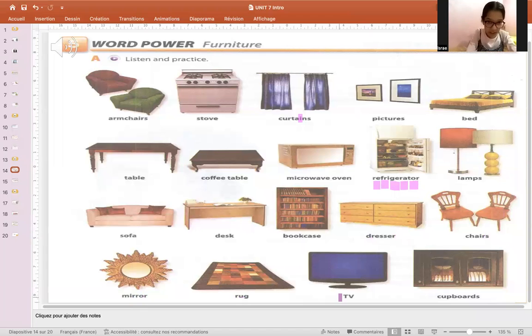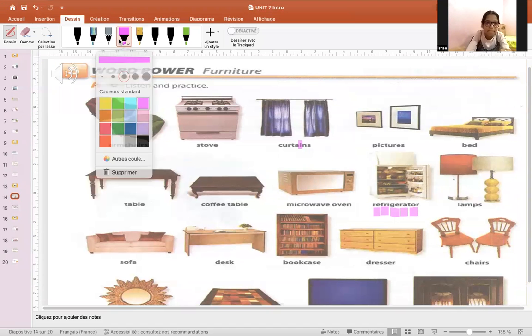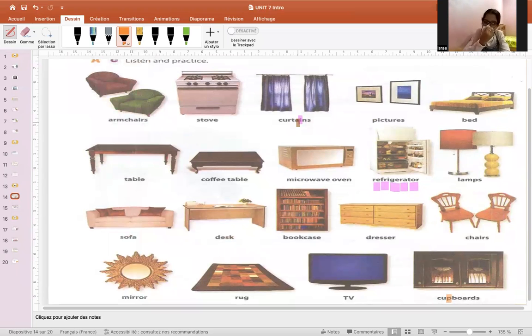You know these ones are easy. TV and cupboards. Cupboards are where you put your books or your clothes. Cupboards. We don't read the P, we don't pronounce it. It's the same as curtains. In curtains, the I is silent, and here the P is silent.